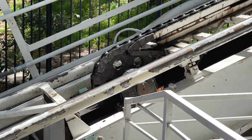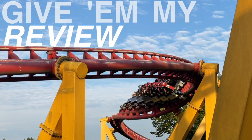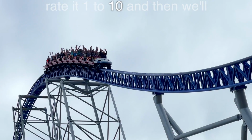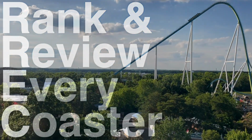This coaster is pointless. Here's why. I'm gonna rank every coaster and give them a review. Every drop and every hill, every launch and every loop. Rate it 1 to 10 and then we'll do it all again. Gonna rank and review every coaster.